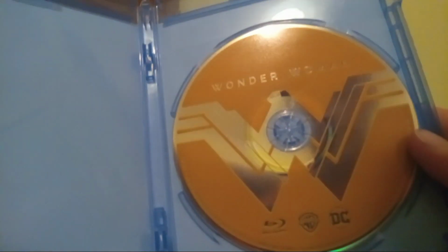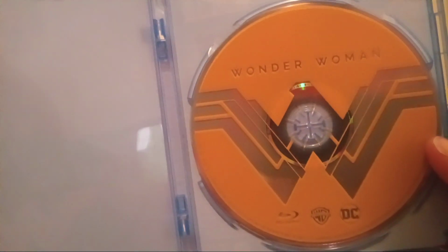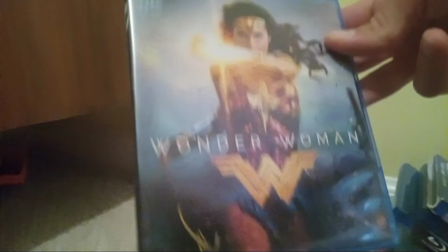Next here is Wonder Woman. This was a great movie. I absolutely loved this film a lot. Very good. It's a very solid movie about Wonder Woman. Excellent movie. Here's the disc, which has artwork, kind of. See the Wonder Woman single. But still, Wonder Woman, one of the best DC films out there. Great movie.